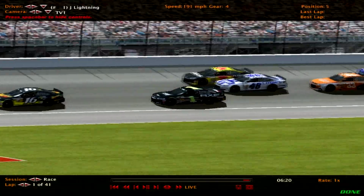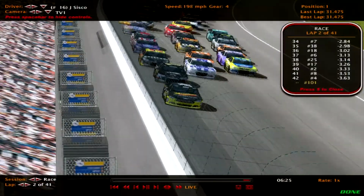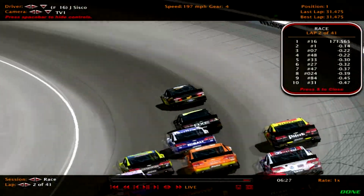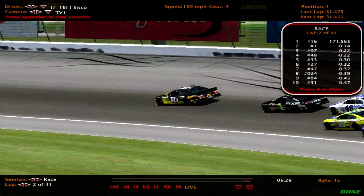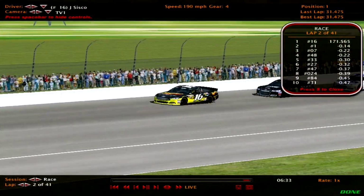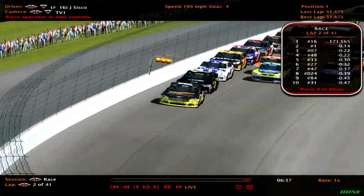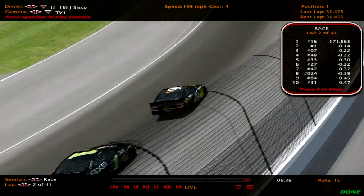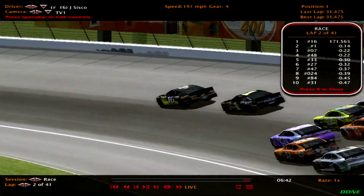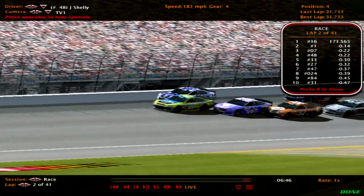I think Duren might have hit the wall. And first lap goes to Jacob Sisko. If you lead the lap, you get 5 points, I think. Yeah, you get 5 bonus points for leading a lap, 5 for leading the most laps, and you also get 5 for the pole, so Yoshizawa's also got 5 bonus points. So you get 175 for winning, so the most points you could possibly get is 185.